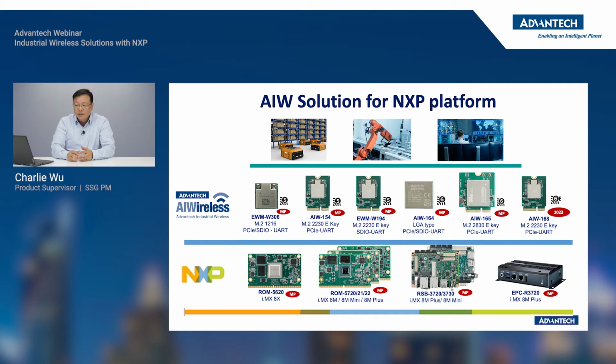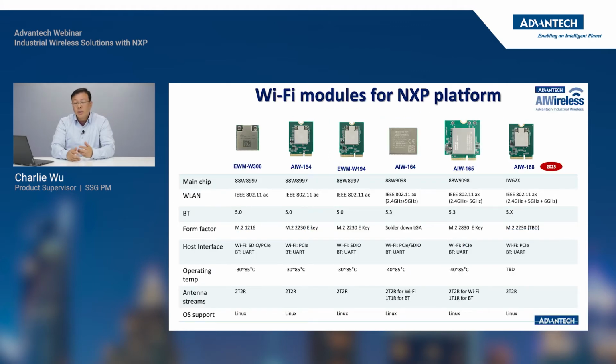Looking at the next slide, we're doing a little bit more of a deep dive into the features offered by NXP modules. First thing first is to look at the temperature. All of them are doing extended temperature from -30 to 85 or from -40 to 85. That means these modules complement the temperature spec of the NXP CPU, and that means they are extremely suitable not only for the average industrial application, but also for outdoor applications where the temperature will be harsh, or even the more stringent military applications.